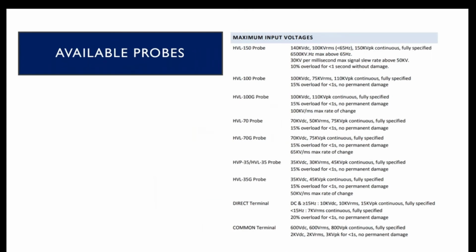Yeah, I call it a diffuser. It diffuses the electric field. There's probably better names for it.